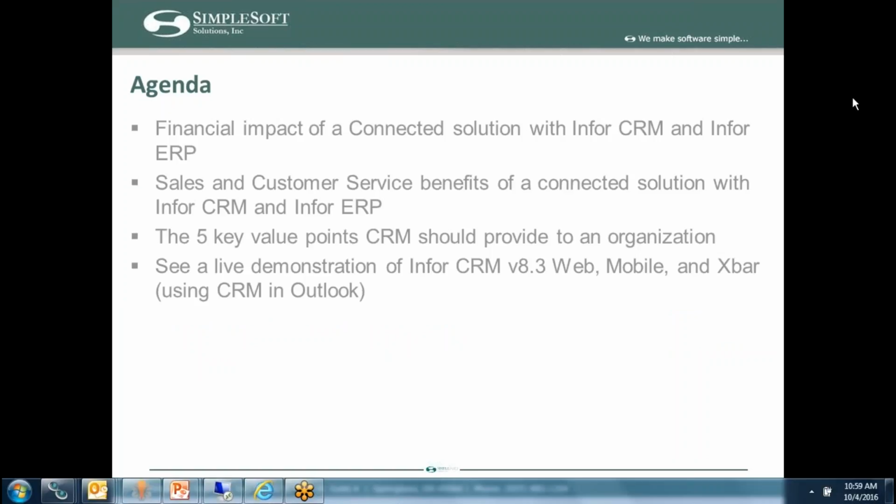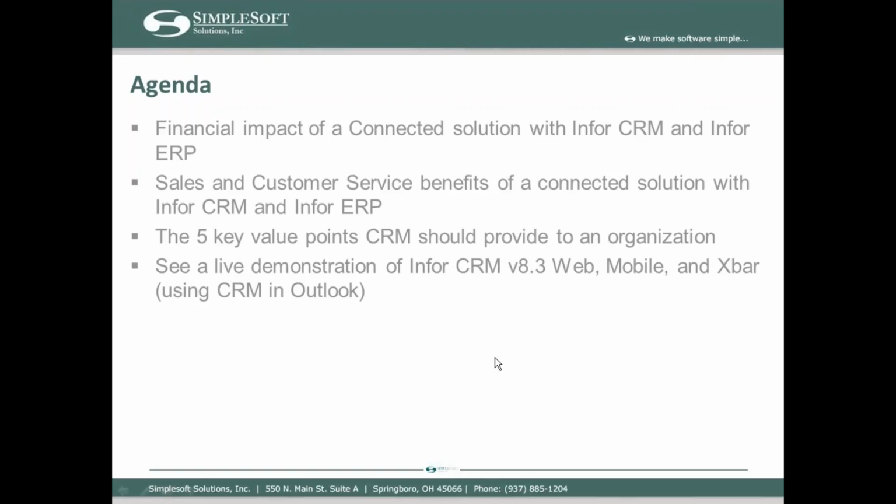Our agenda today is we're going to take a look at the financial impact of a connected solution with Infor CRM and Infor ERP, specifically Visual. We're going to look at sales and customer service benefits of a connected solution with Infor CRM and Infor ERP, the 5 key value points that CRM should provide to an organization, and we're going to see a live demonstration of Infor CRM version 8.3, web, mobile, and using it inside of Outlook.